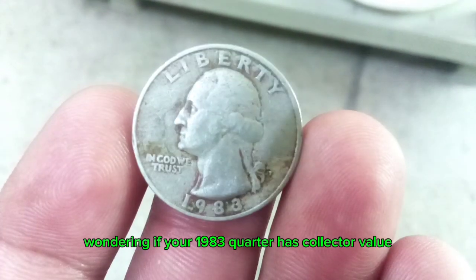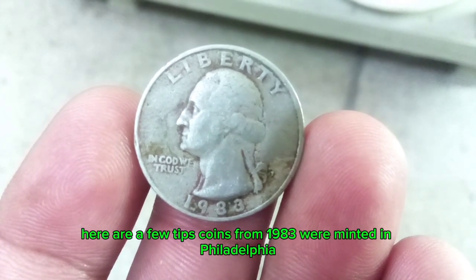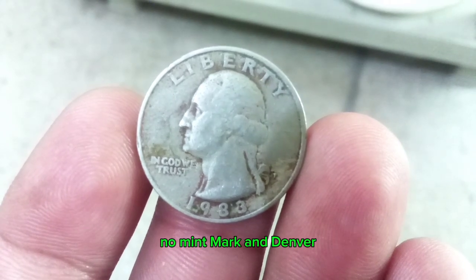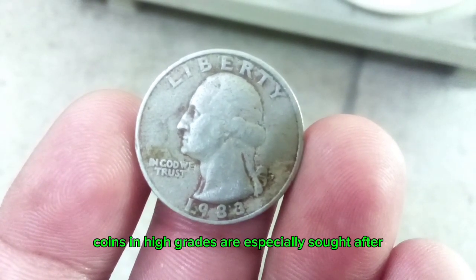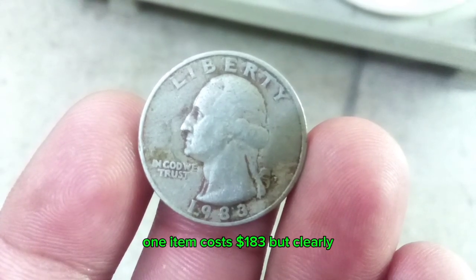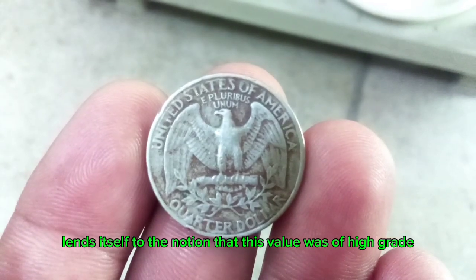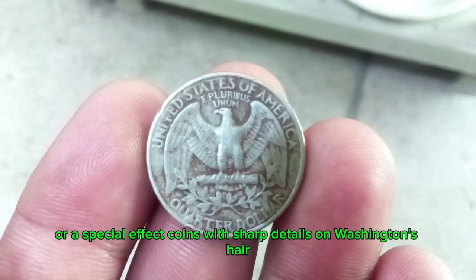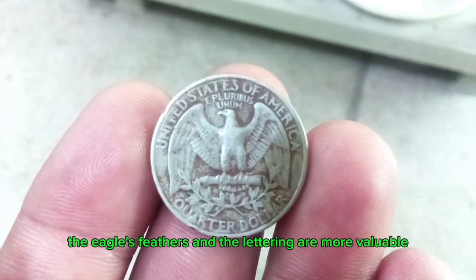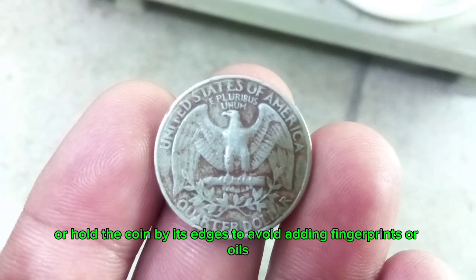Wondering if your 1983 quarter has collector value? Here are a few tips. Coins from 1983 were minted in Philadelphia, with no mint mark, and Denver, and coins in high grades are especially sought after. Coins with sharp details on Washington's hair, the eagle's feathers, and the lettering are more valuable. Use gloves or hold the coin by its edges to avoid adding fingerprints or oils.